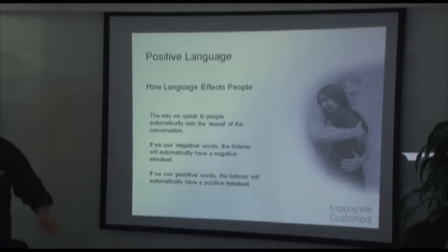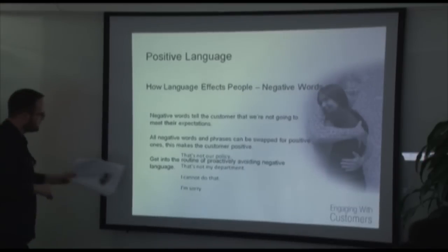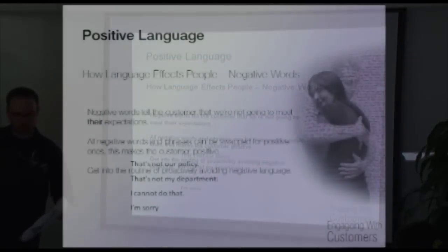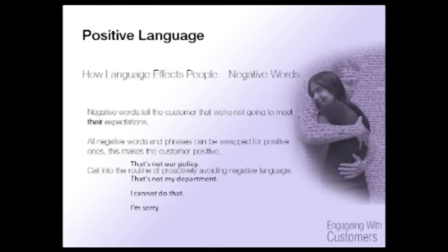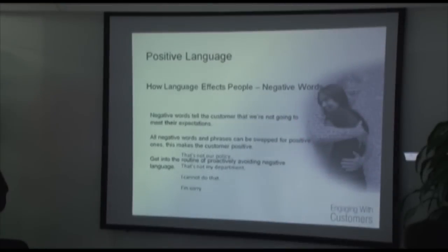Now, this is just a reiteration. Ignore this, my poor formatting here. The use of negative words, like we were just saying, tells the customer that we're probably not going to meet their expectation. So we use some negative phrases, the customer reads it, and the customer's thinking, oh, this isn't going to go well. Do you know what I mean? This isn't what I want.